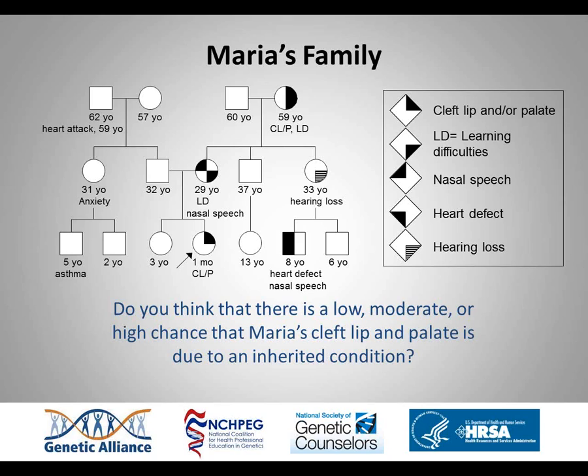Now the pattern here appears to be autosomal dominant. And when an individual has an autosomal dominant condition, there's a 50% chance that each of their children will inherit that condition. So the pattern that we see here of grandmother to daughter to granddaughter, and that happening in a few different individuals being passed down, this looks pretty consistent with potential autosomal dominant inheritance of a syndrome. Now, the features that Maria's mother is reporting for her family members could be suggestive of a few different conditions, but it's most suspicious of a diagnosis of 22q deletion syndrome.